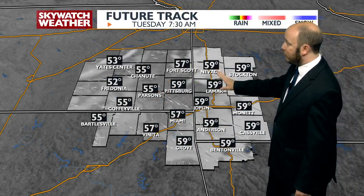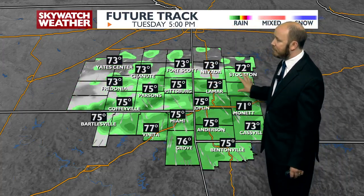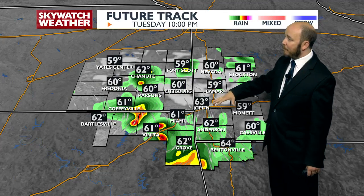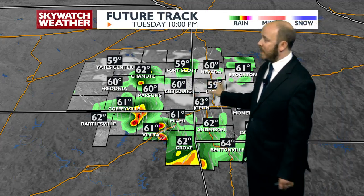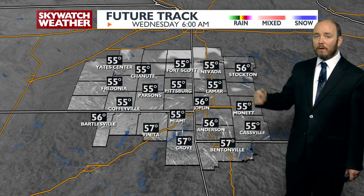Now, we go into our Tuesday. Future Track was not showing this a couple of days ago, but it is beginning to show an opportunity as we head into Tuesday afternoon for some isolated to widely scattered shower and thunderstorm chances out there. But these will continue through the late evening. Won't be nearly as widespread, not nearly as much rain as we're looking at for today, but still some showers and storms will be possible as we head through our Tuesday. Then that'll clear out. We're cool in our Wednesday.